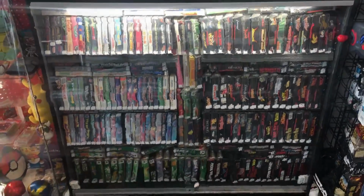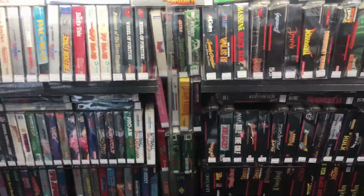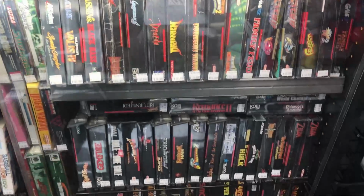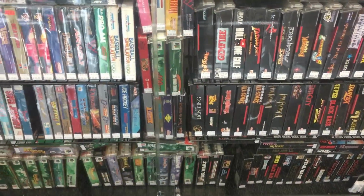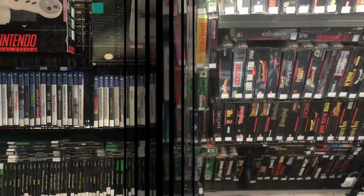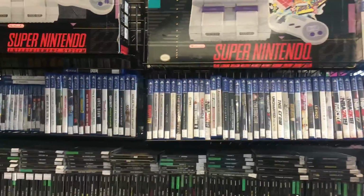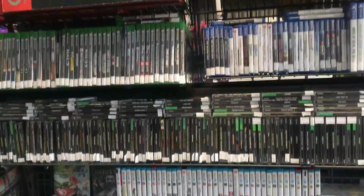It's always nice to see old school NES, N64, Super Nintendo games in box, but I've gotten past that era where I was actually going for those. I like just to collect the carts by themselves for those, but it's still nice to see. I mean, there's a select few that I like, but overall I'm pretty much just over getting collectible in box for old school NES, Super Nintendo games.